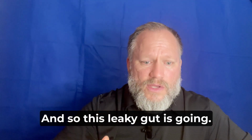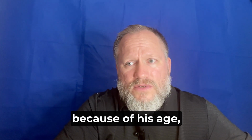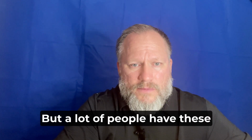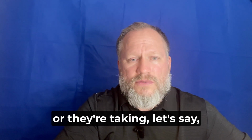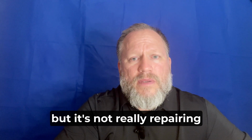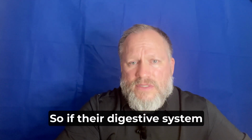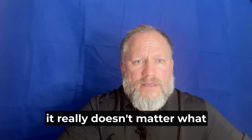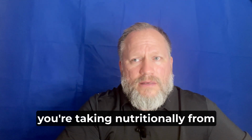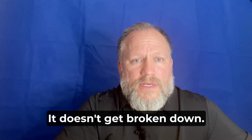And so this leaky gut is going, and how bad is it? Well, because of his age, his youth is saving him. But a lot of people have these things, or they're taking, let's say, a probiotic or whatnot, and they're trying to get ahead on it, but it's not really repairing because there are many other things at work. So if their digestive system isn't working, if their gallbladder isn't working, it really doesn't matter what you're taking, nutritionally or medication, it doesn't get broken down.